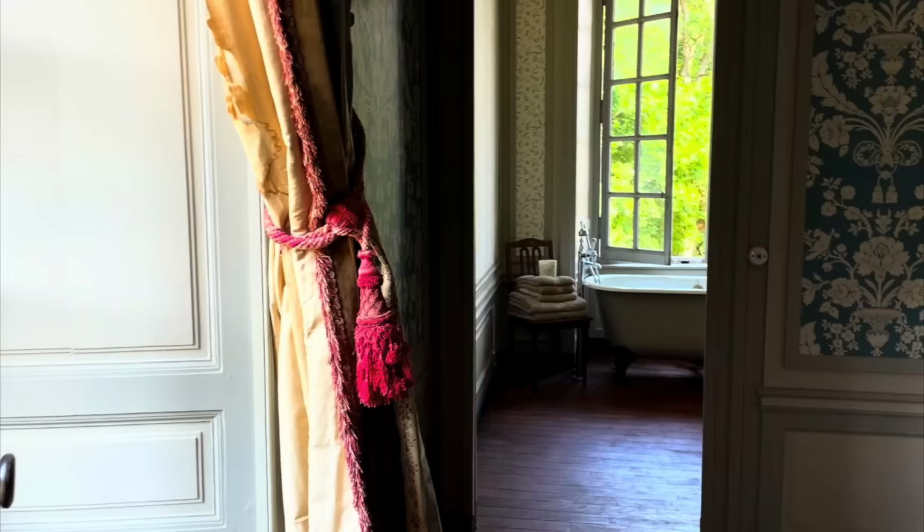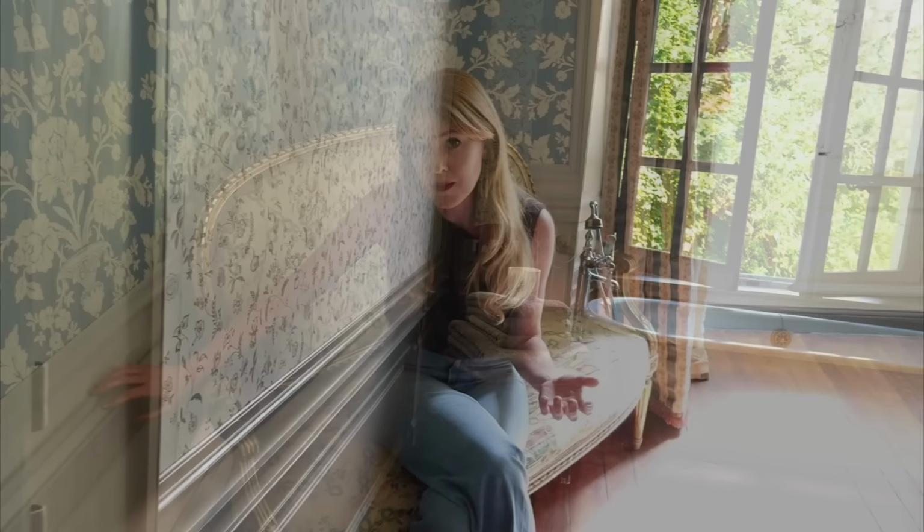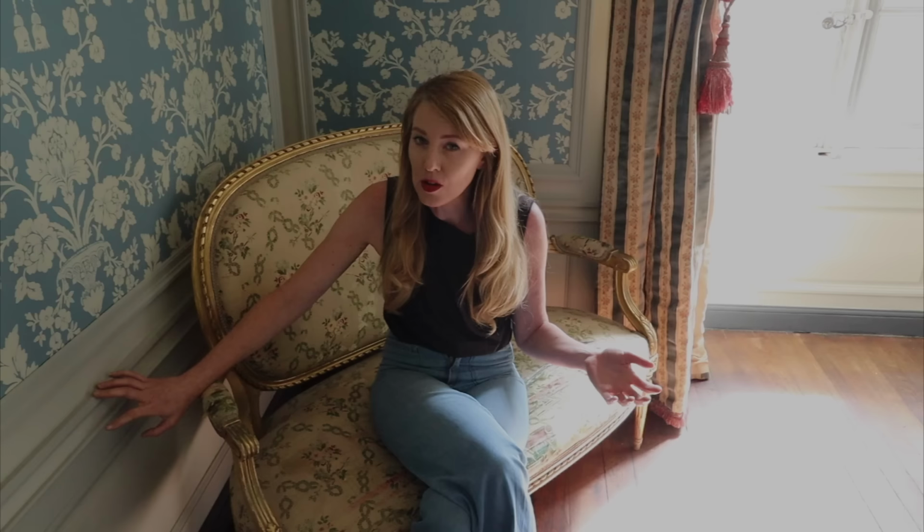The paint that we've matched it with is exactly the same paint colours that we used in the bathroom. So to create a symmetry between the two rooms, we use the same paint colours with one difference, the finishings. In the bedroom, we've used a matte finish, which would have been the 18th century finishes. And in the bathroom, we've used a semi-gloss for the paint to be more durable in the wet area.